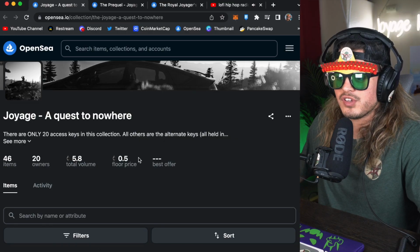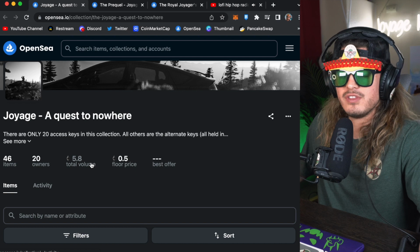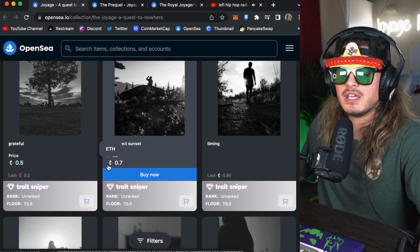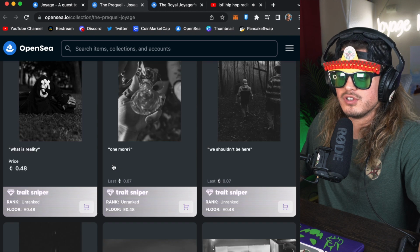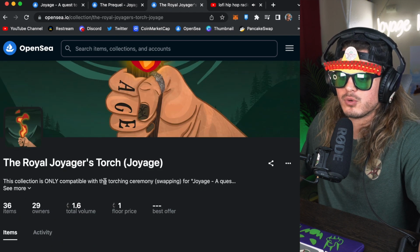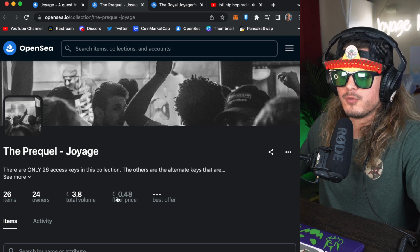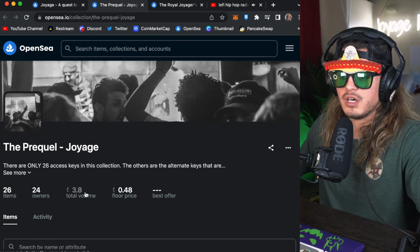And the floor price for this is half an Ethereum. There's 5.8 Ethereum traded. These actually don't sell very often. There's not that many listed. There's only 2 listed out of 20. And in my other collection, there's only 1 or 2 listed. And with my torch, there's only 1 listed as well. The floor price for the prequel one is 0.48 Ethereum, with 3.8 Ethereum volume traded.